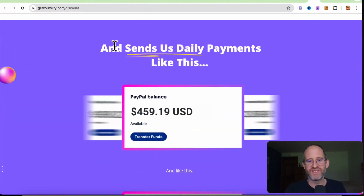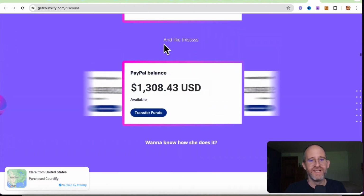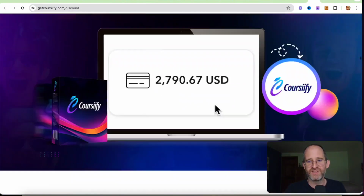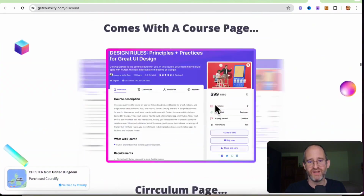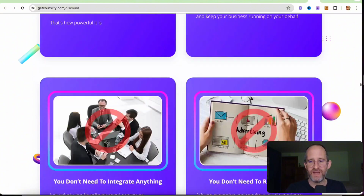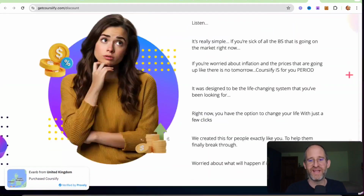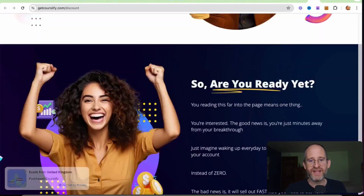Like these right here, daily payments like this, $459, $948, $1,300. This is not coming from a site created from this. I guarantee it. You can't claim that this is coming from this software like that. Anyways, it builds these sites. It's not some magic money-making machine. That doesn't exist. If it did, I wouldn't be recording this review video right now. I'd be sitting on a beach with a margarita. Anyways, so that's the product.